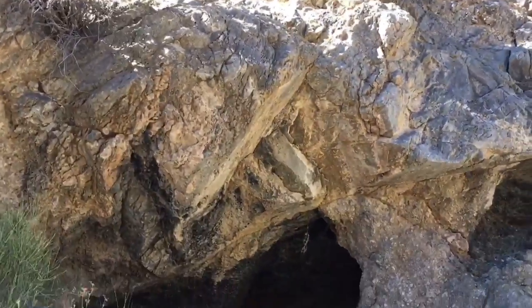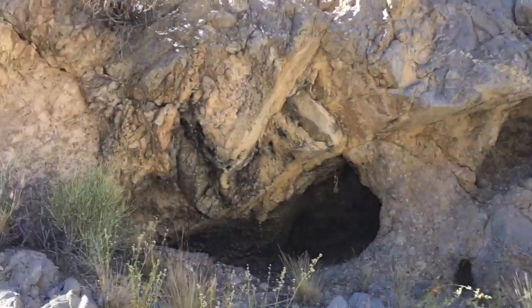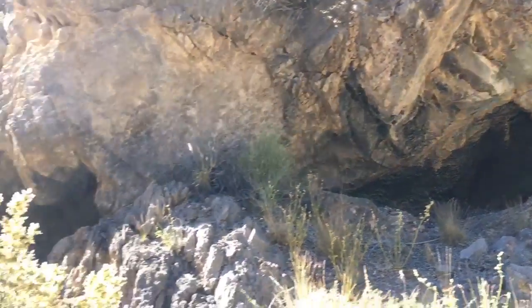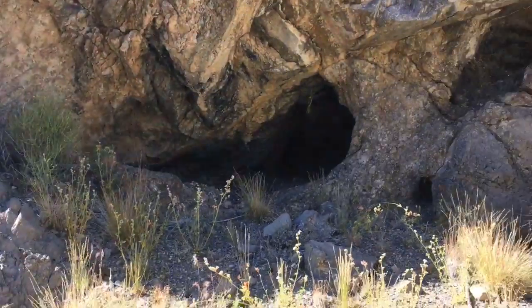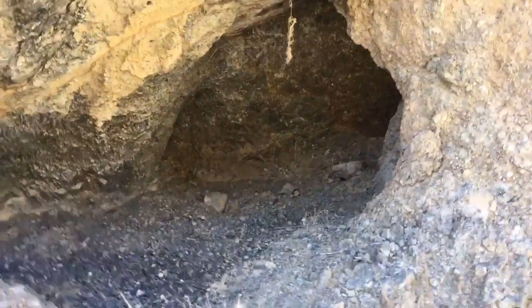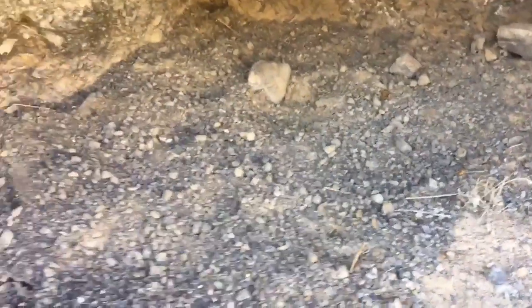Hold on one sec. So here it is. Clearly you can see the shape of an M, huh? And then there was a little cave right next to it. But I'm going to show you guys that this is not a cave. Was something hanging out here? Absolutely. I can already see some impressions in the dirt. Something was hanging out here. It's like they set a little booby trap for me. But this is not a cave. This is solid rock here.